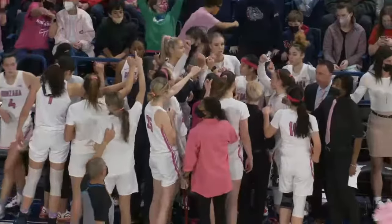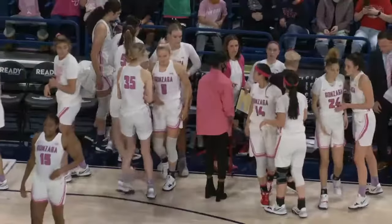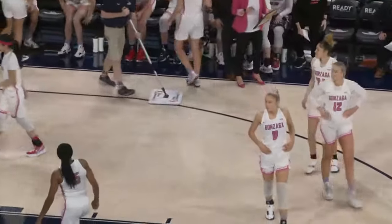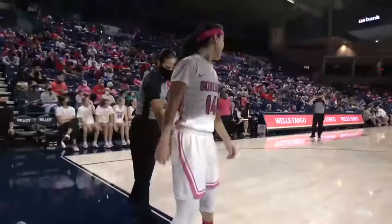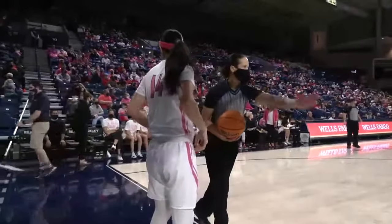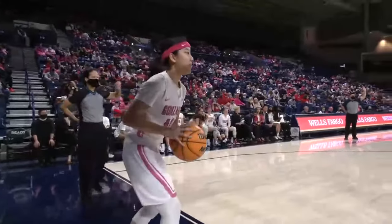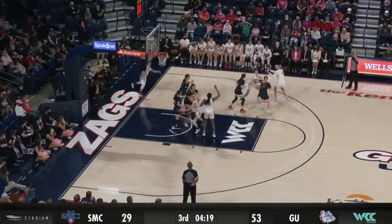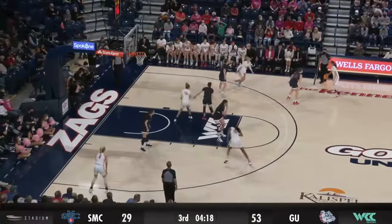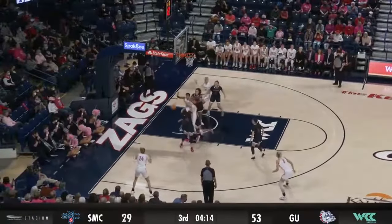We're back here in the Kennel in Spokane, Washington, and Gonzaga has been playing their best basketball of this game so far here in the third quarter, shooting 50% from the field and crashing the boards. Definitely owning the rebounding differential between the Gaels. If they weren't earlier, they are now. What's actually a cool stat is that they have 15 offensive rebounds and 15 defensive rebounds, giving them a 30 rebounds up tonight.